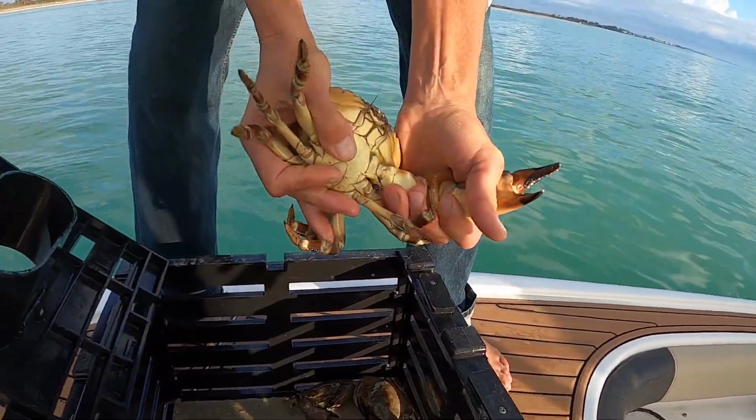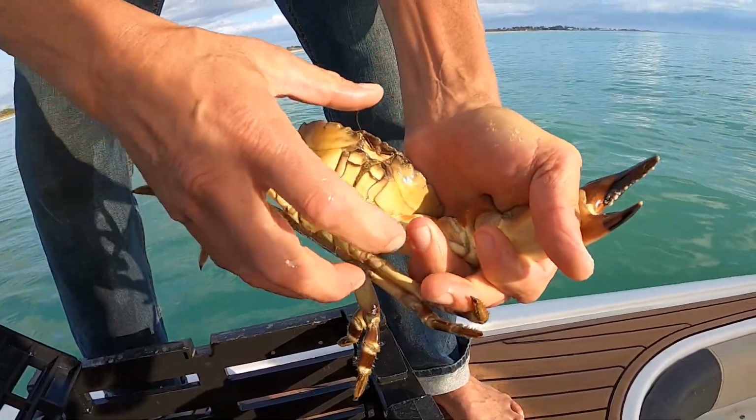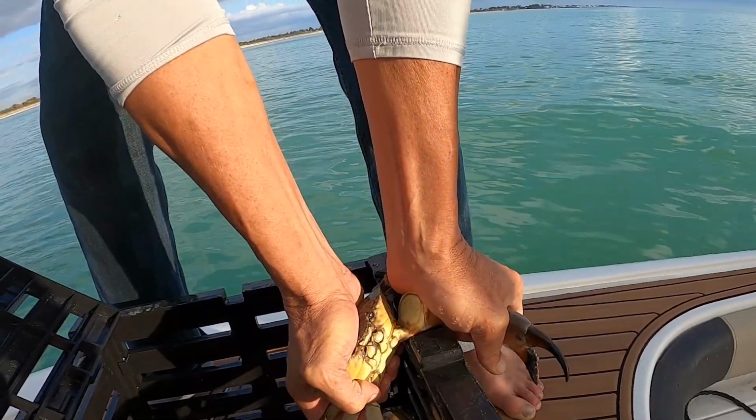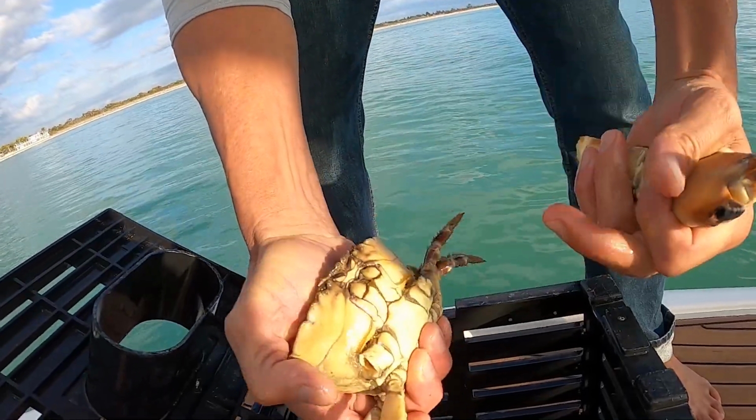Now, there's another way too, guys. They stick it in the joint, and then it's a defense mechanism. They'll drop the claw. You just gotta be careful you don't break the shell where it goes in. So you want it to break right at that joint.